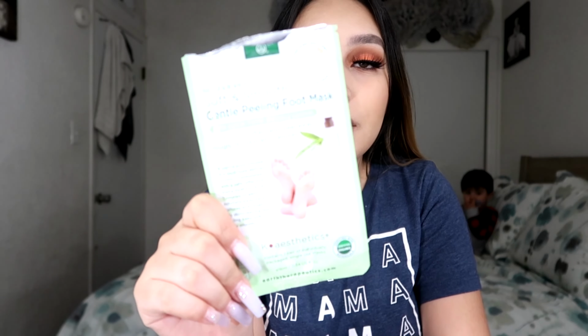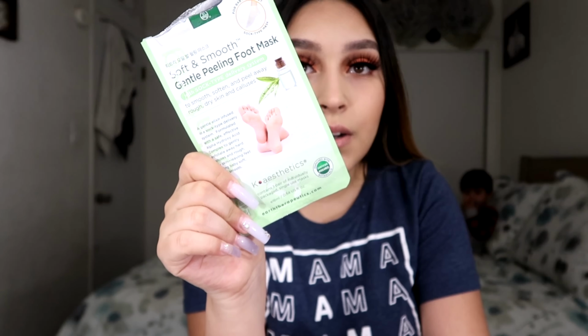And oh my god, my feet have never felt softer. You need to try this out. You need to go to Walmart and get this. The only thing though is that not right away, your feet start to peel. Your feet will peel, okay? You're gonna look like a little snake with your feet peeling. So if you don't like peeling off dead skin, then don't do it. But if you can handle it and you want some soft feet, do it.